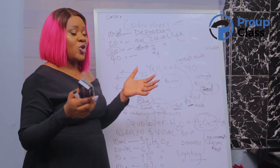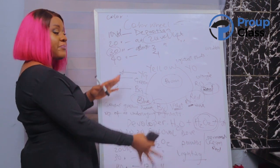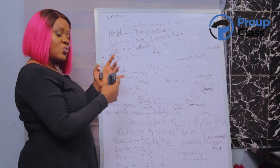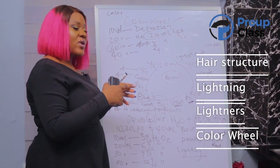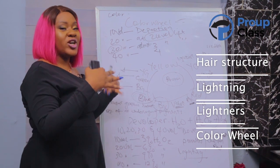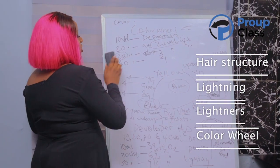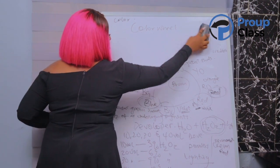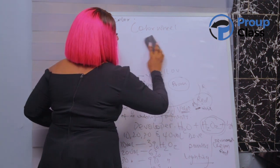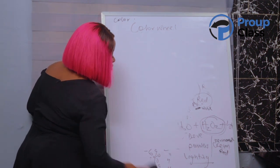So let's go into color wheel. But before we go into color wheel, I want to be sure we are on the same page as regards everything that has to do with hair structure, lightening, lighteners, color wheel, and the general first stage of information you need before you begin to lift your hair. I'll go ahead and list everything one after the other. I'm sure we're on the same page, and then I'll gradually dive you into your hair color levels.